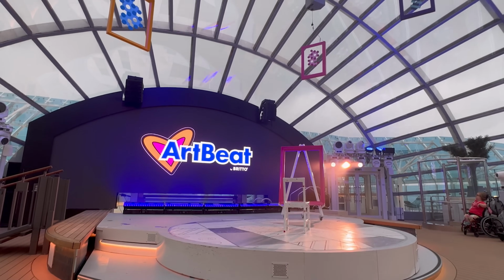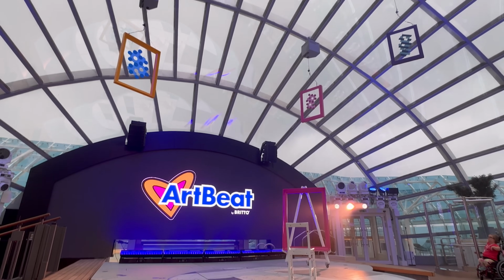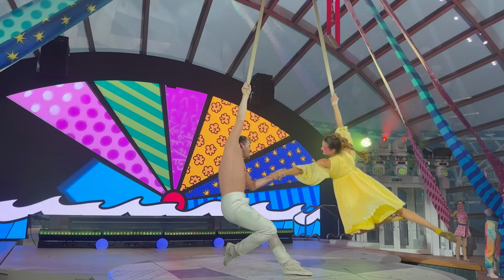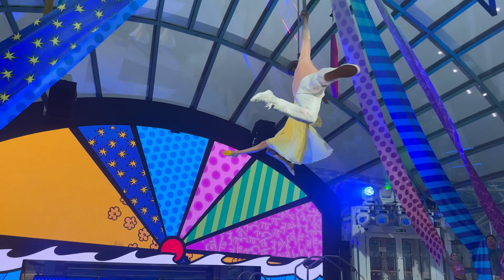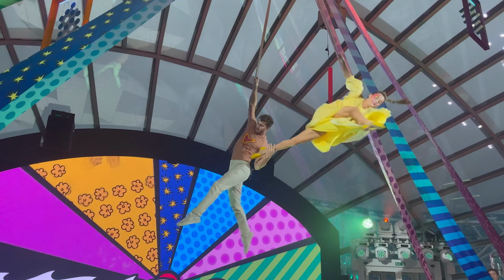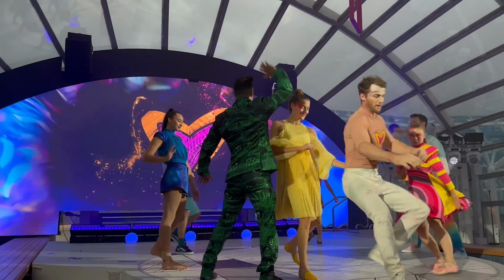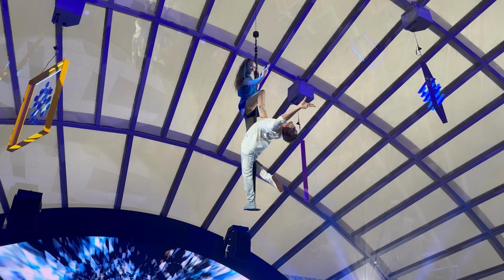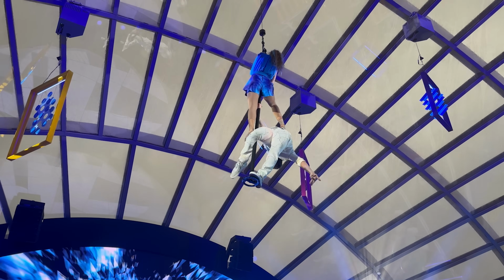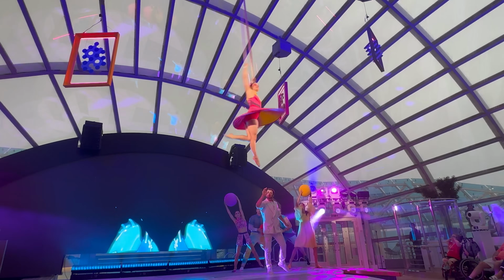We did enjoy the show in the dome more, Art Beat by Brito. This Cirque Eloise production took to the sky on the last night of the cruise when our media group attended a special showing. We really enjoyed the show and the way it utilized the features of the space. It boasted aerial acts and other acrobats, with enough story and diversity in music to keep us interested.